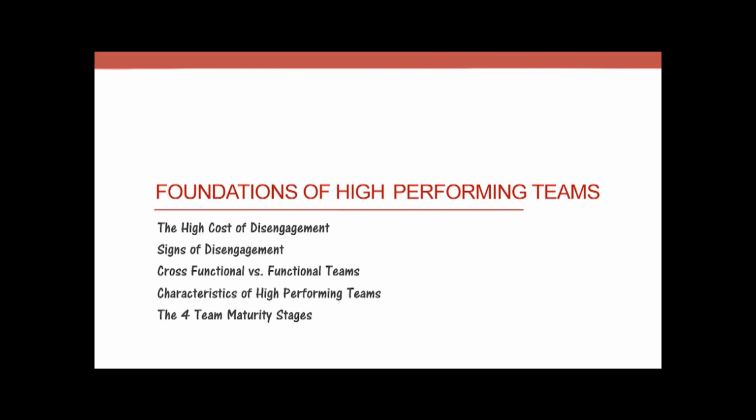This topic will be on the foundations of high-performing teams. We are going to cover the high cost of disengagement, signs of disengagement, cross-functional versus functional teams, characteristics of high-performing teams, and the 4 team maturity stages that you need to be aware of. Let's talk about the high cost of disengagement.